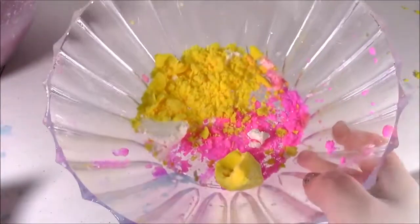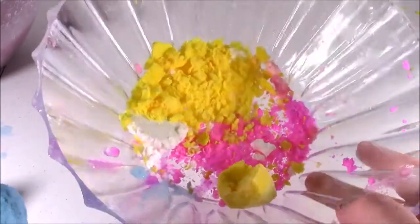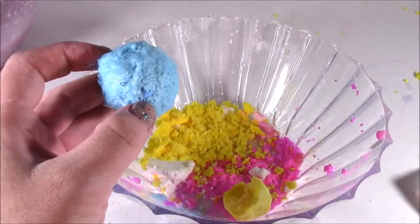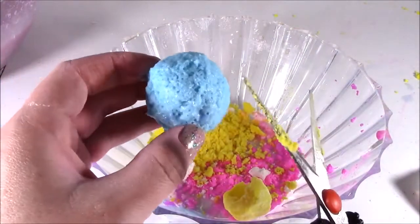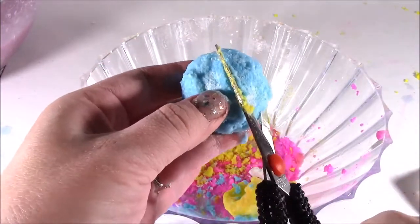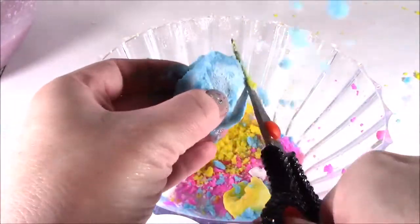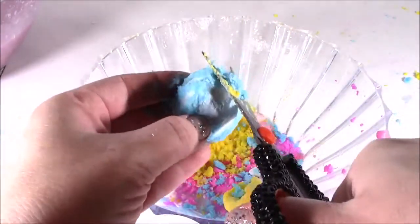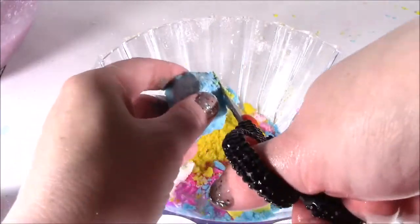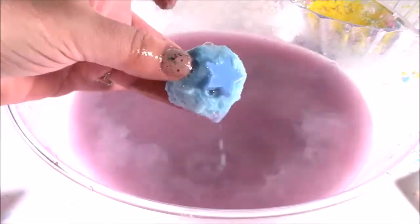We're gonna be adding a little more color to this bowl. It's gonna be some blue in there. It almost looks like chalk or sand. It's really pretty. I love that. Alrighty, got my shishies. Who are we gonna get here? Oh, this one is a little on the harder side. And dunk it. Shake it a little more. Make it squishy in the purple water.